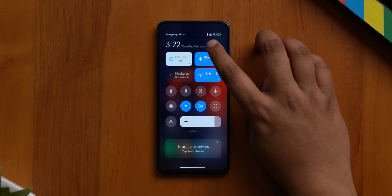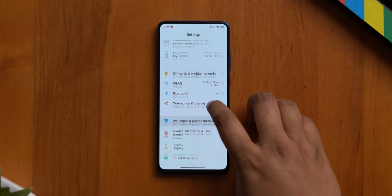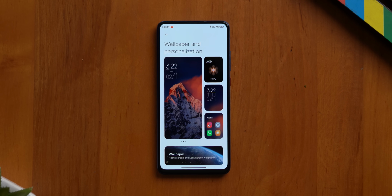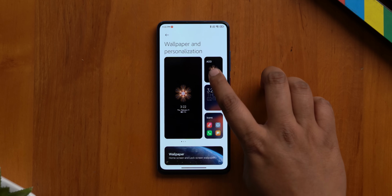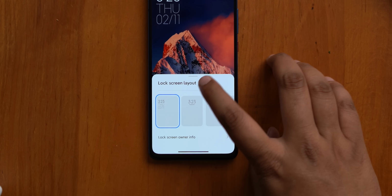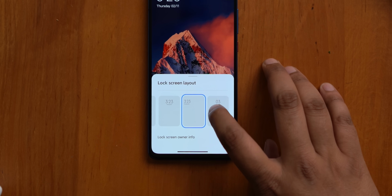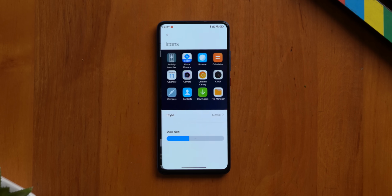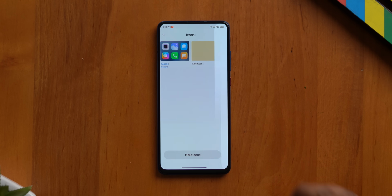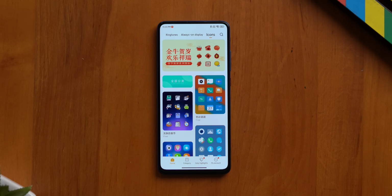Now next up, the settings page now has a dedicated wallpaper and personalization page that brings all the customization options in a single place. Kind of reminds me of Oxygen OS, but I like this. So there's wallpapers, which has the new Super Wallpapers that I will talk about in a bit. There's always on display settings, this new lock screen layout option which has these different formats. There's also icons which now has support for third-party icons, and that's amazing because we've been waiting for this in the MIUI launcher since a long time and it's here.